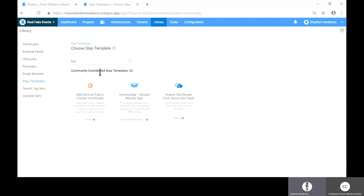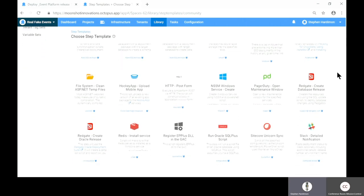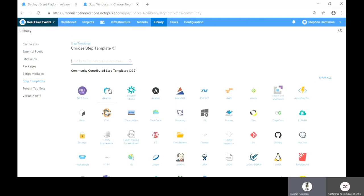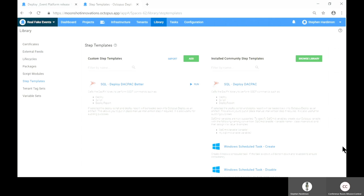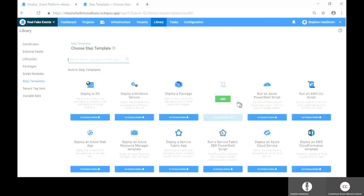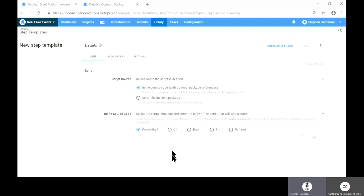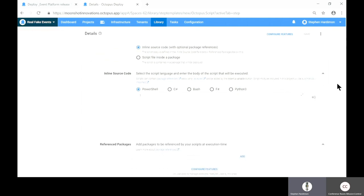The other thing that I would point out is that if all else fails, you have a raw scripting step. You can set up your parameters. You can script in line. Oh, they support F# too. I didn't know that. You can script in line, so you can pretty much do anything that you want to do.